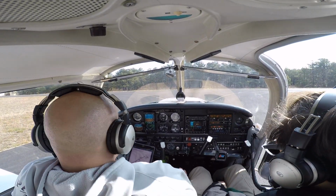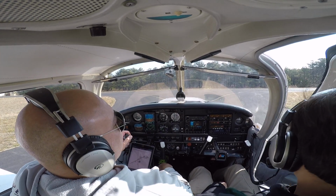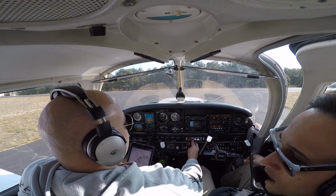Lakewood traffic, Warrior 40 Juliet Alpha is clear, runway 24, Lakewood.